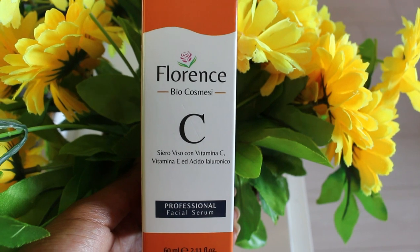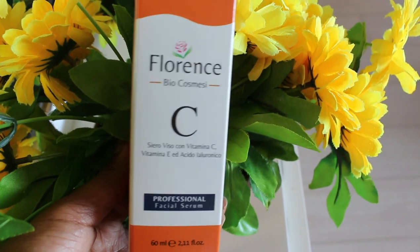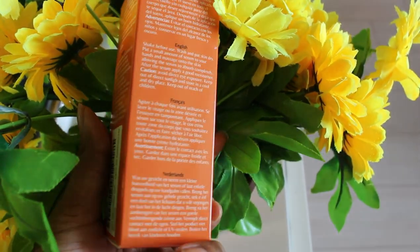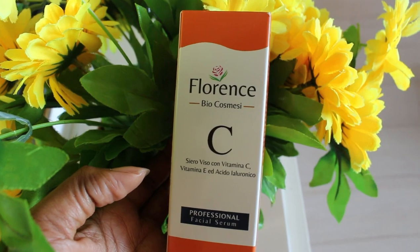For example, this vitamin C serum I'm using is a simple vitamin C serum with vitamin E and hyaluronic acid. This combo is very, very good. Vitamin C serum helps to brighten up the skin. Vitamin E helps to remove dark marks and gives evenness to your skin tone. Hyaluronic acid helps to hydrate the skin, and it also has a lot of other ingredients that are very good.